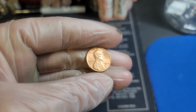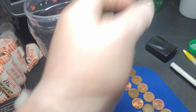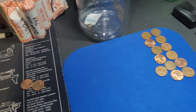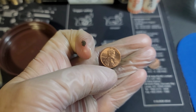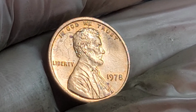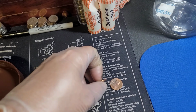I got to 78 just because it is. I need some more Mountain Dew just because it's in good condition. Possible future album. I don't know, it's got that weird stuff on the front, so I might toss it back. Matter of fact, I'm going to.